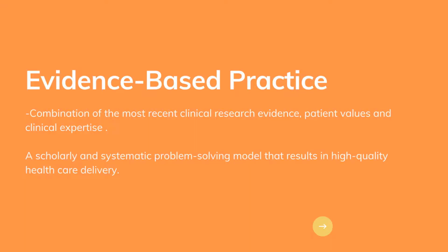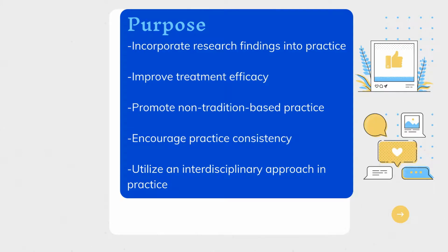So now let's take a look at evidence-based practice. Evidence-based practice is a combination of the most recent clinical research, evidence, patient values, and clinical expertise. It's a scholarly and systematic problem-solving model that results in high-quality healthcare delivery. The purpose of evidence-based practice is to incorporate research findings into practice. It's to help improve treatment efficacy. It's to promote evidence-based practice and encourage practice consistency. It helps to utilize an interdisciplinary approach in practice.